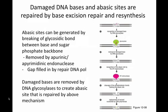Damaged DNA bases and abasic sites are both repaired by BER, so anytime you can get away with removing one base. You can generate an abasic site just by breaking a glycosidic bond between your base and your sugar phosphate backbone, and that'll be removed, and then the gap will be repaired by DNA polymerase. You can also have a damaged base that will be removed by DNA glycosylase, and that creates an abasic site, which is repaired by the same mechanism.